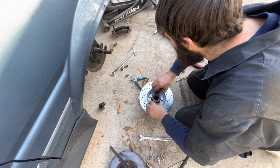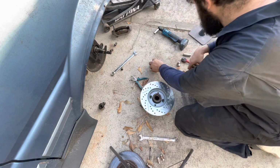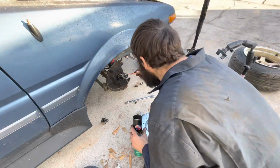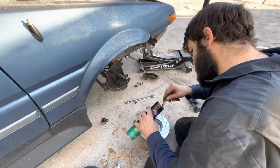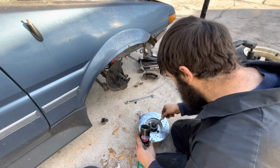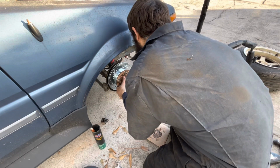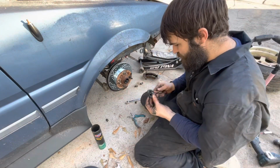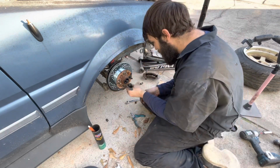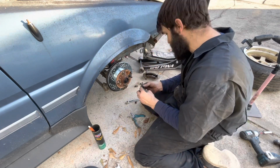Sometimes getting it all to line up and get your bolts back in is kind of a pain. You get them all started before you hammer any of them down. Throw some fresh grease up in this situation. Bloop, bloop, bloop. Yeah. Nice. Already in here. Should definitely repack everything, but that's just not how we roll around here. Clean this up with the old shop rag.